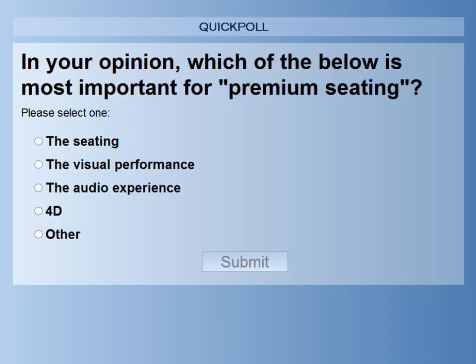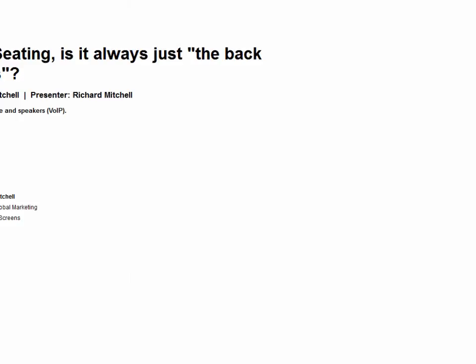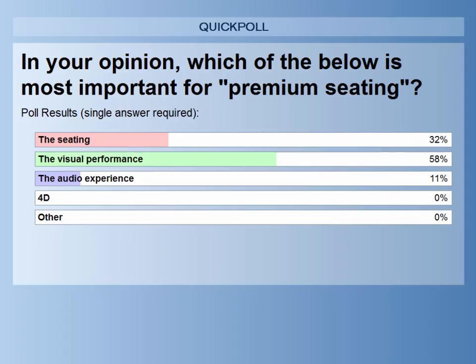But of course, the question is, what constitutes premium seating? So in your opinion, which of these items below are the most important to you for premium seating? So again, I'll leave that up for just a few more seconds. And again, I'll share this with you straight away.